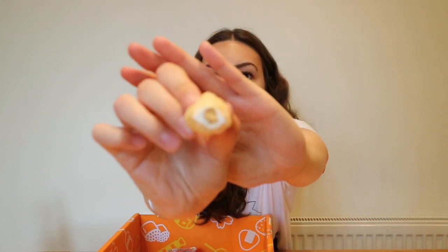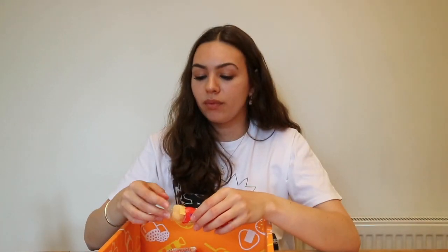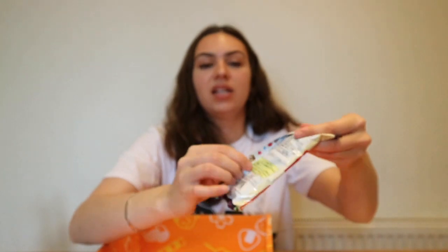So that's what the inside looks like. It's not bad, but it's not really my thing, so I'm just gonna put that there. So the next thing is a candy apple DIY kit. Oh, so this is to make your own candy apple, which is really sweet. If you look on the back, it shows you.